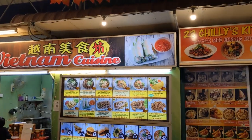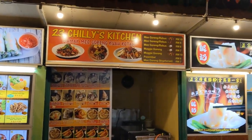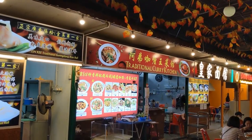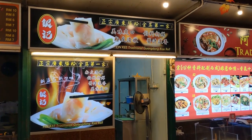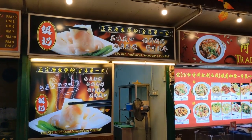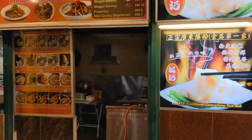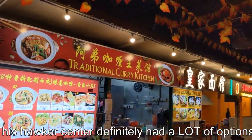So as we come in, we're very impressed with the different varieties. That started out with Vietnamese food, traditional curry chicken. This is something I'm not familiar with. Yin Ki. Guangdong rice roll. Interesting. Maybe with some shrimp in there and like some bok choy on the side.